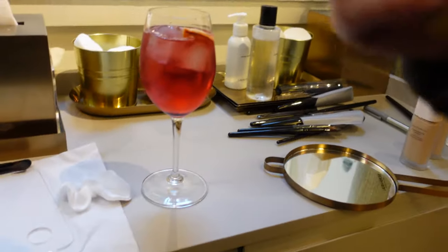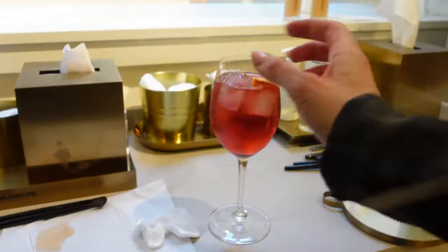We didn't have a lot of space, so I couldn't film her actually color matching me, but the shade I got was cashew for my winter skin. And this was my non-alcoholic mocktail.